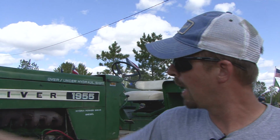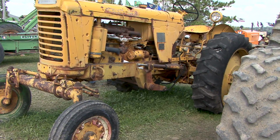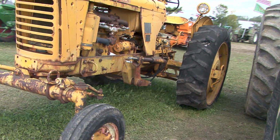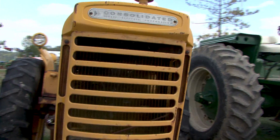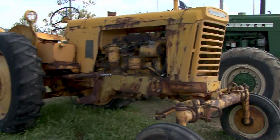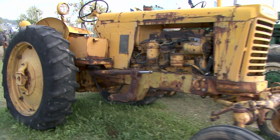I picked up this yellow one over here. I got it in from Oklahoma. It's a military runway sweeper. Pretty unique. I can't find a lot of info on it, but that's another project for another time. I just rolled it up here. Figured I better show it off a little bit, but it kind of looks like junk.